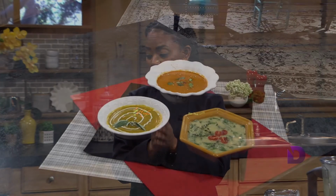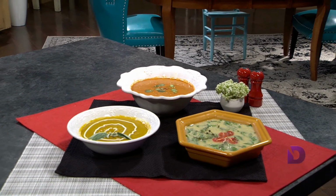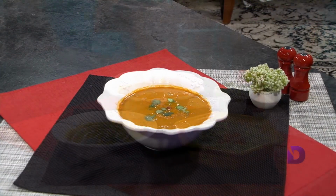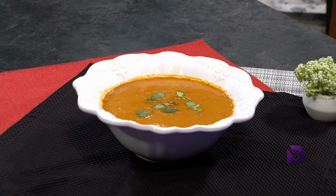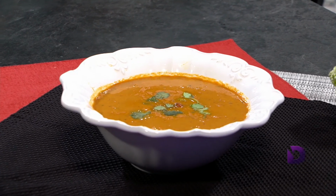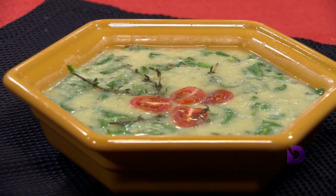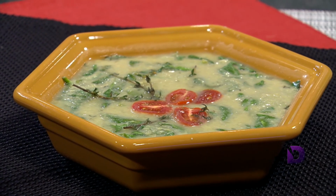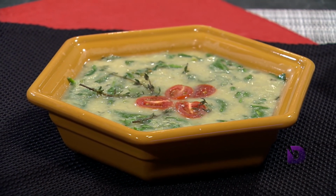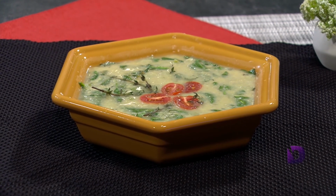So today we made 3 soups. We made this wonderful tomato soup with fresh peppers that we've roasted. We've also made this delicious spinach artichoke soup. I just love that. And you see how brightly colored these foods are. That spinach is so nice and bright. That means that we've preserved most of the nutrition in there.